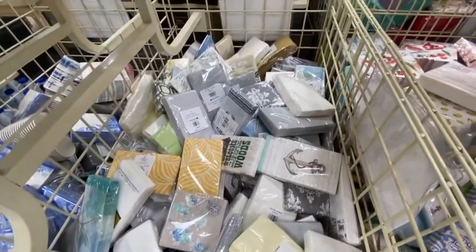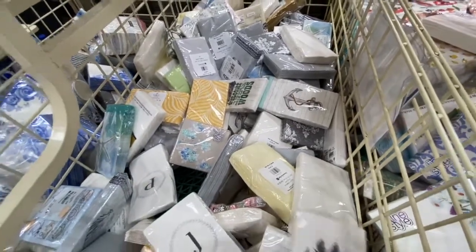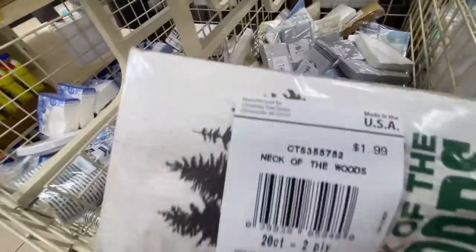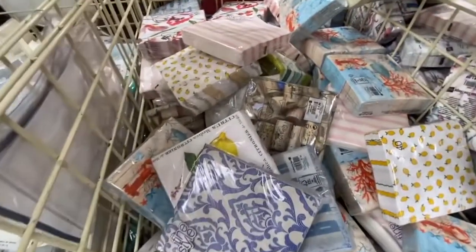And here's a bin of napkins, all kinds of napkins, very pretty, with all kinds of stuff on them. Welcome to our neck of the woods, I thought was really cute. But this would be great for like a decoupage. You know, go through this bin, find some really cool stuff.